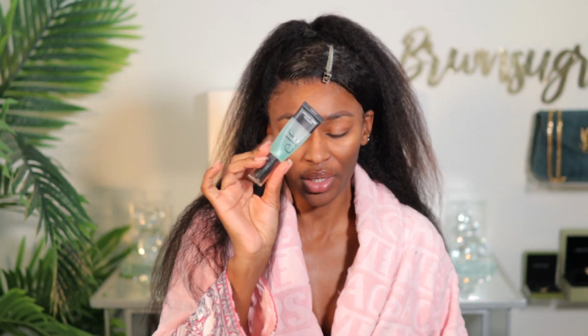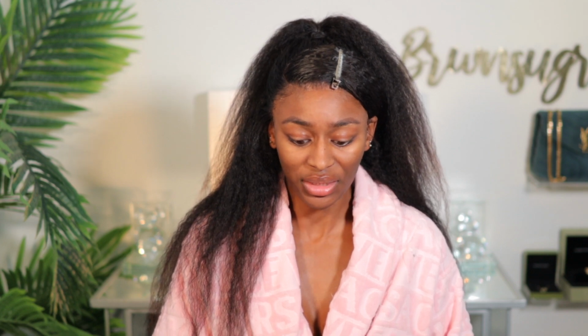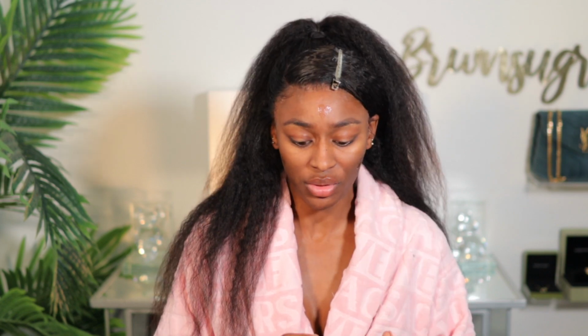So for starters, my face is already moisturized, and I'm going to go in with primer. I have been really loving this e.l.f. Power Grip primer as opposed to the Milk. They're both good, but I just lean towards this one more. My Milk is almost a full bottle still, because that's my second one that I purchased, so I probably should go back to using that one. But if you guys haven't tried the e.l.f. Power Grip, definitely give it a try, because I absolutely love it.